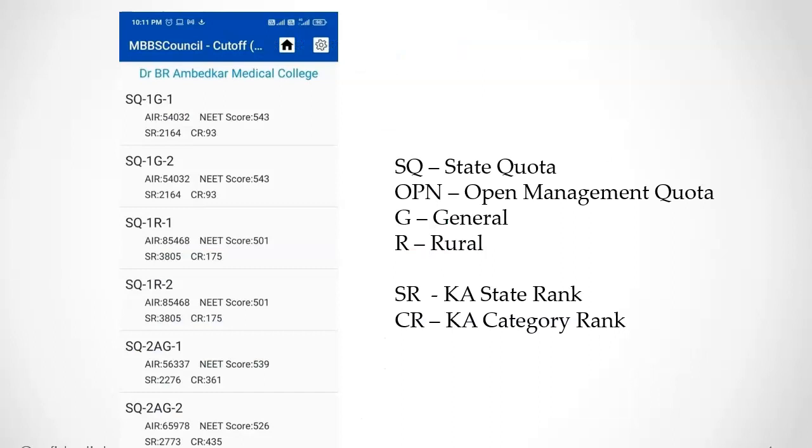You can find closing state rank, category rank for all Karnataka Medical Colleges on MBBSCouncil app. Dr. Ambedkar Medical College cutoff screen is shown here. SR denotes state closing rank and CR denotes category closing rank.